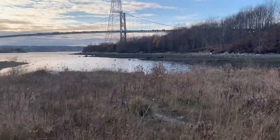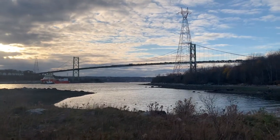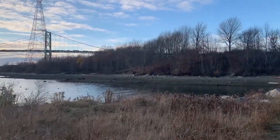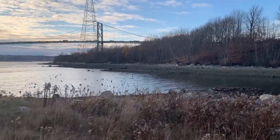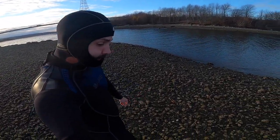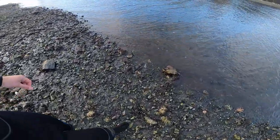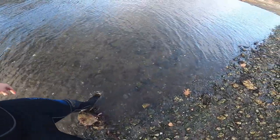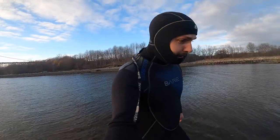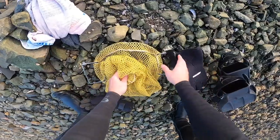So I'm gonna show you guys how low the tide is right now. Just incredible. It's even lower than when I was here on Saturday, and I thought that was the lowest of the month. All right, hopefully I find something. Look how crazy low this is right now. This is wild. Already seeing stuff coming out of the ground here. And it's not too cold. Oh, I love this beach.